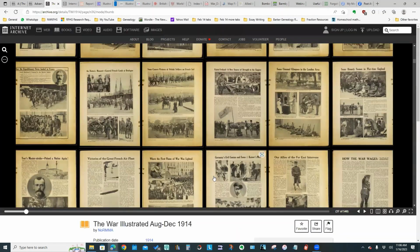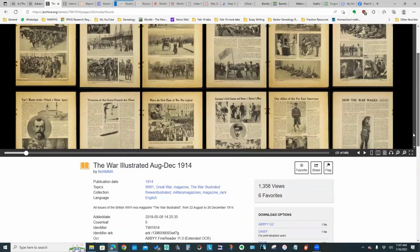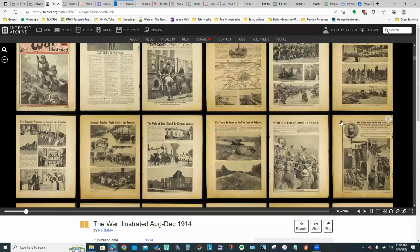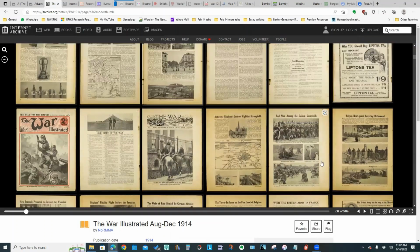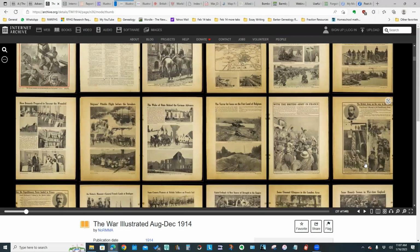I did also find some free resources, and free is good. The War Illustrated was a magazine issued, and you can see just with the thumbnails on this particular image here the types of photographs and the coverage. This is available for free through the Internet Archive. So that is a useful resource.